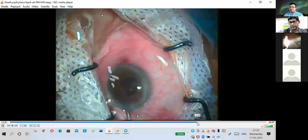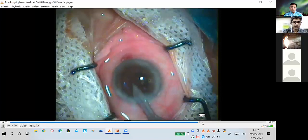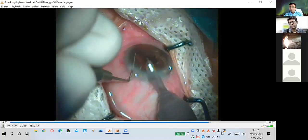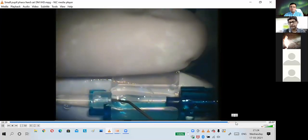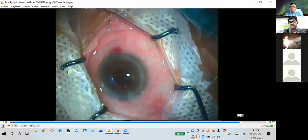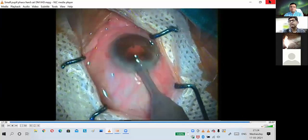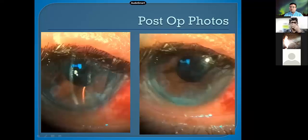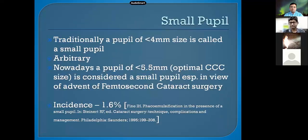And in this case, I did not use any of the pupillary dilating mechanisms, either the techniques or instruments. Just did it to the small pupil that I had. This is the IA part, and then I put the IOL also, and the patient was doing well post-op. I won't go into much detail. This is the post-op photo, day one. Last I saw him, he was doing quite well. These are the details of the case.